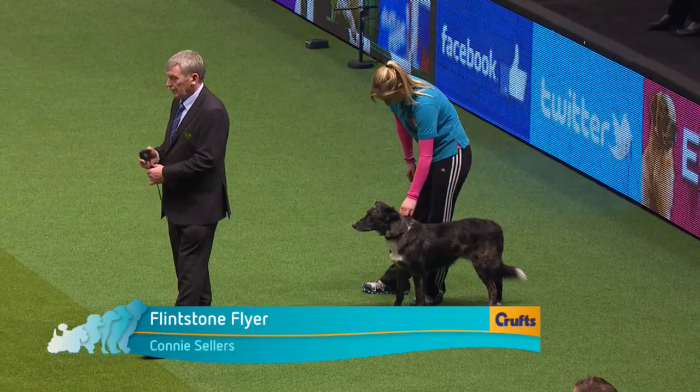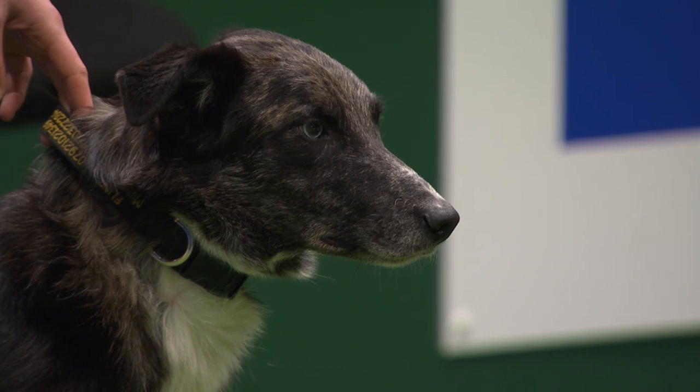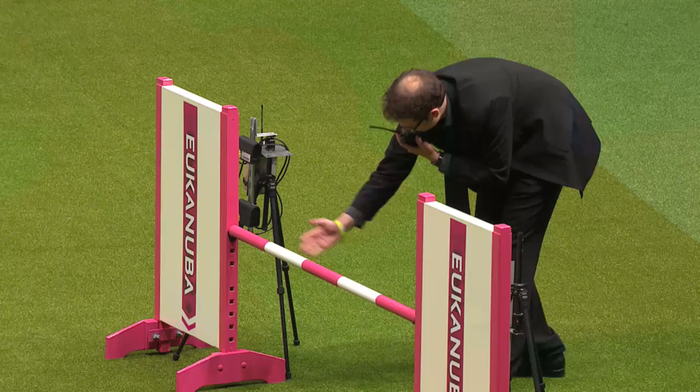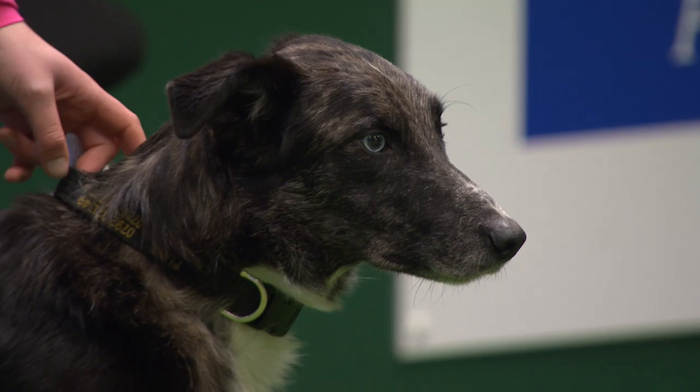And our timers, just checking the timing equipment. This is a proper competition, ladies and gentlemen, so we need to make sure that everything is absolutely correct. And obviously with the different heights of dogs, the timing gates just have to be amended to ensure that they pick up the different heights of dogs. Okay, so it looks like we're ready to go.